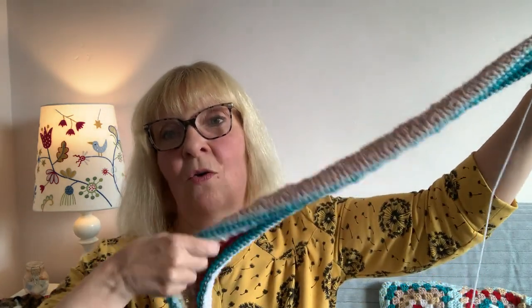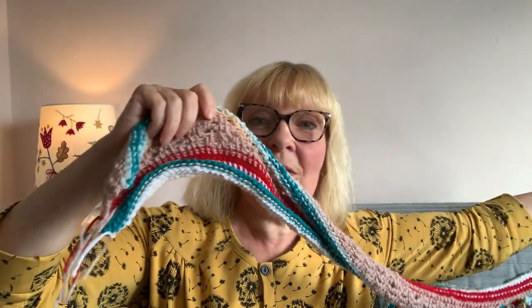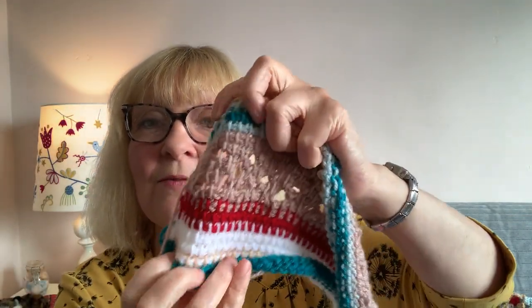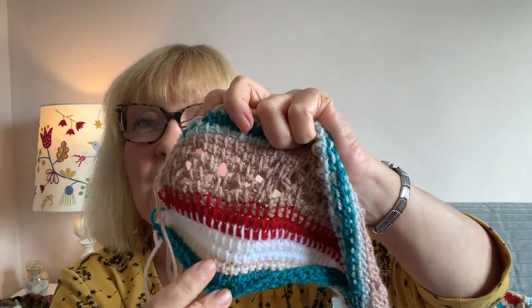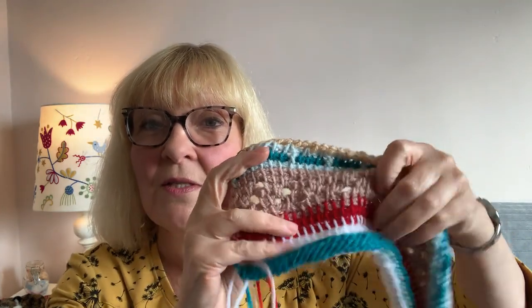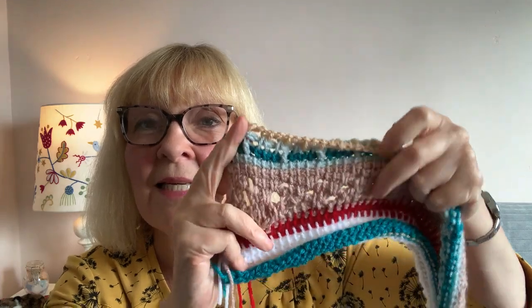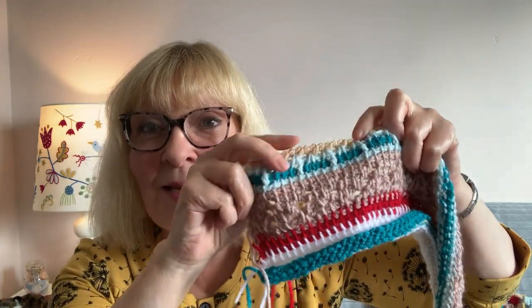And I have done this much. Now, it doesn't look a lot, but it is quite long. It's going to be a blanket, and it is curling up, but if I can open it up, you can see the various stitches. So it started off quite simple. Then you did this pattern here that confused me a little bit, and then this pattern which confused me a little bit too, but I'm slowly getting there.